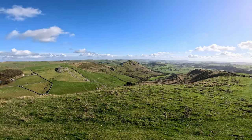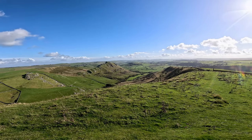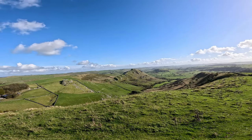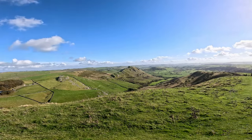But yeah, what a beautiful view. I'm going to take some photographs of this. The light is absolutely stunning today. I very nearly didn't bother coming out, but so glad I did. Just shows you, just get out, whatever, you know.